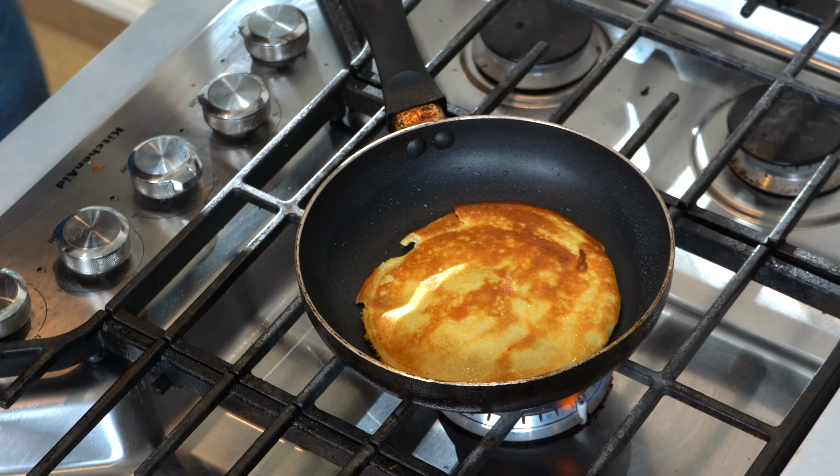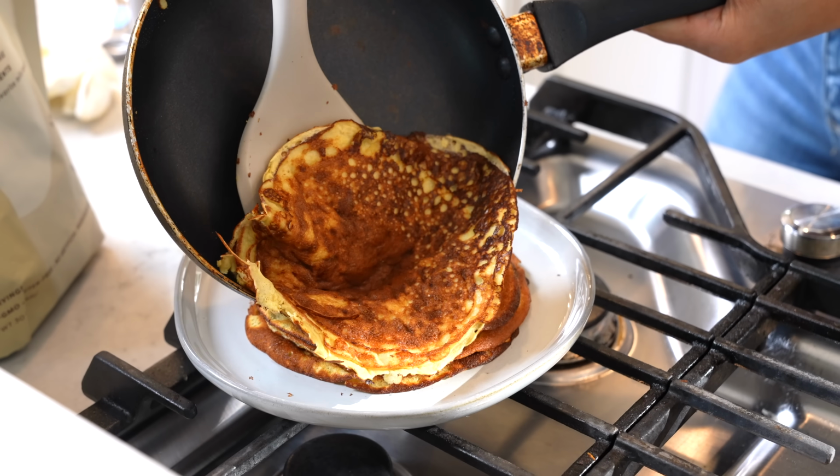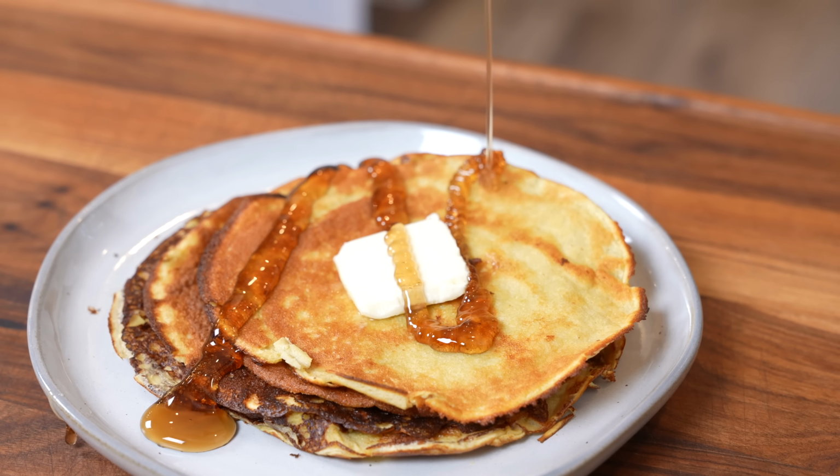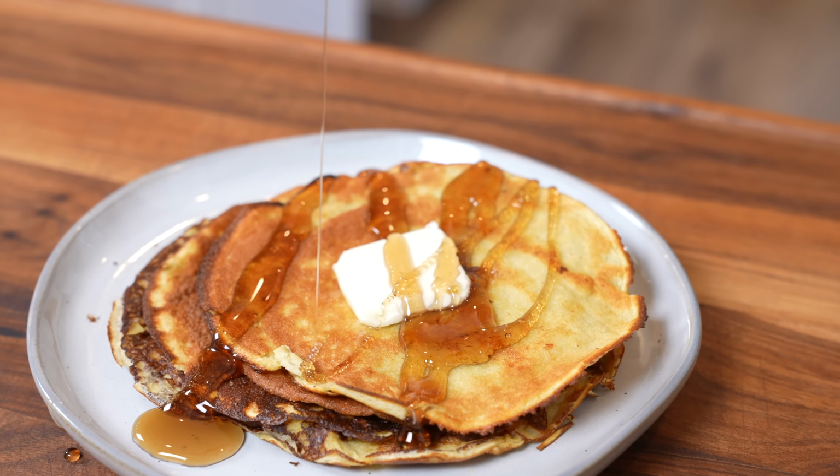Like that beautiful, nice golden brown. This is like perfection right here. Add a little bit of butter, some maple syrup. I use a sugar-free maple syrup. It's weight loss friendly, diabetic friendly.